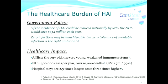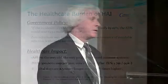4 weeks of unnecessary treatment, 4 weeks of unreimbursable costs to the hospital in the U.S. medical system. Similar thing goes on in the NHS. Hospital-acquired infections affect the young, the old, the immunocompromised. It costs an average of 2.5 extra days of hospitalization, and 3 times excess hospital cost.